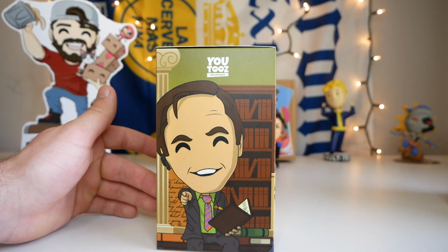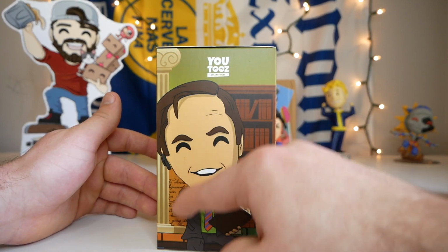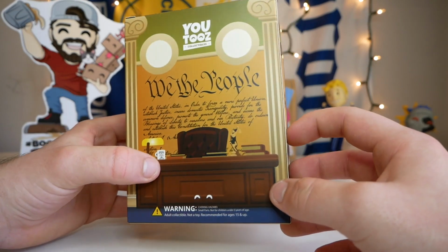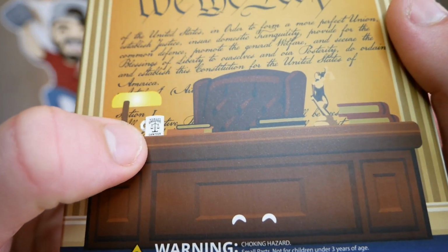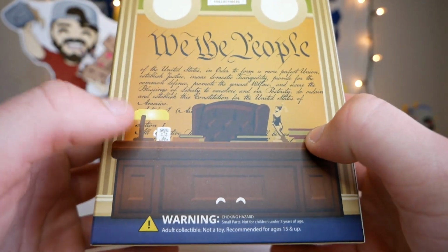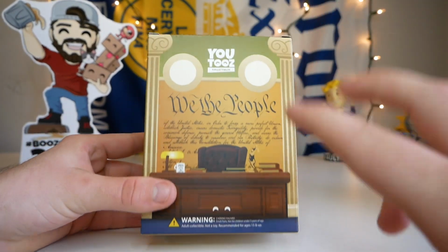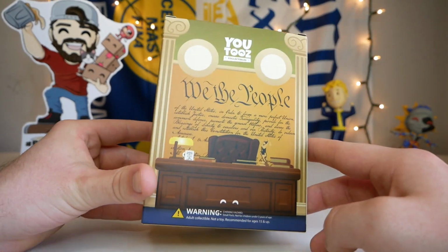We have a bookcase in the back there. We have a column on the side there, and it looks like we have a little bit more of that wallpaper in the back there. Then on the back of the box here, oh, look at that. That is classic right there. So we have Saul's desk right there. We have the classic mug right there that says World's Greatest Lawyer. We have some books on the desk there, that lamp. And of course we have the We the People document in the back there. We have the 2 windows on the top there. We have a column on each side there. And yeah, this looks awesome.